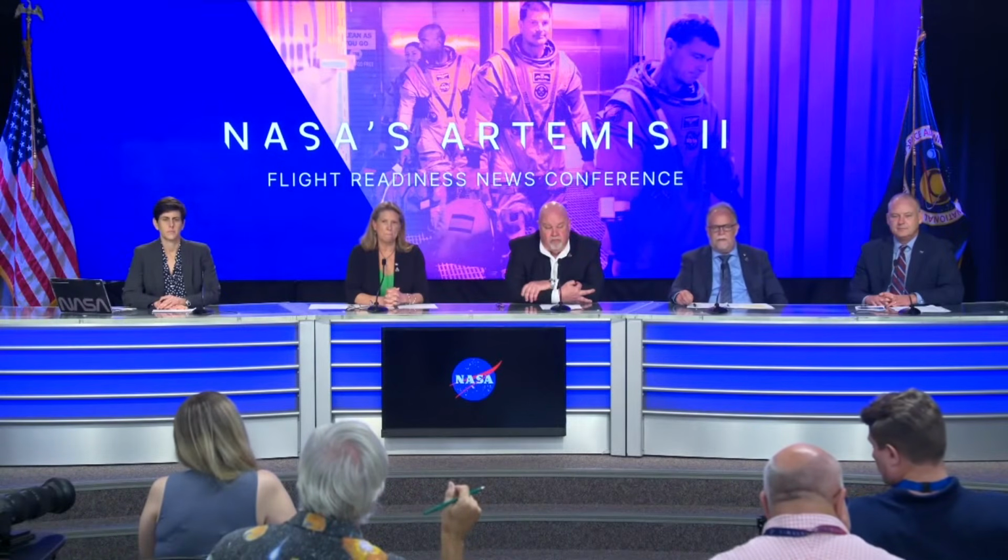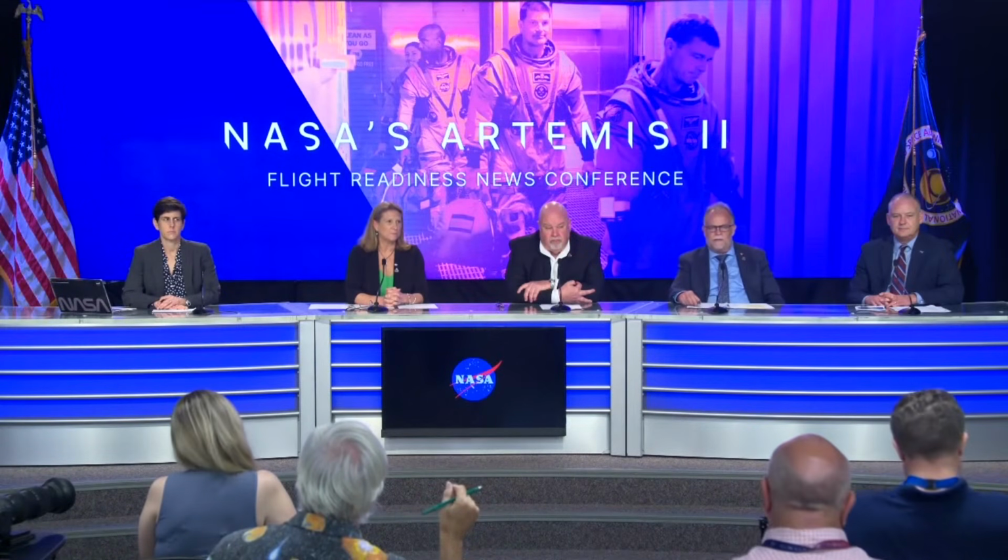And as far as testing the QD at the pad, well, we've already tested the new QD in the VAB as part of our pre-launch checkouts. We do pressurize the helium bottles, and we exercise the helium system on the upper stage. So we've already verified that the new QD is working in the VAB already.